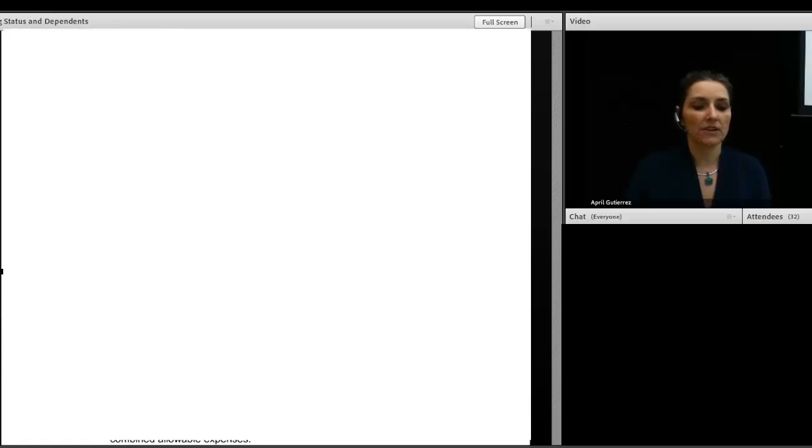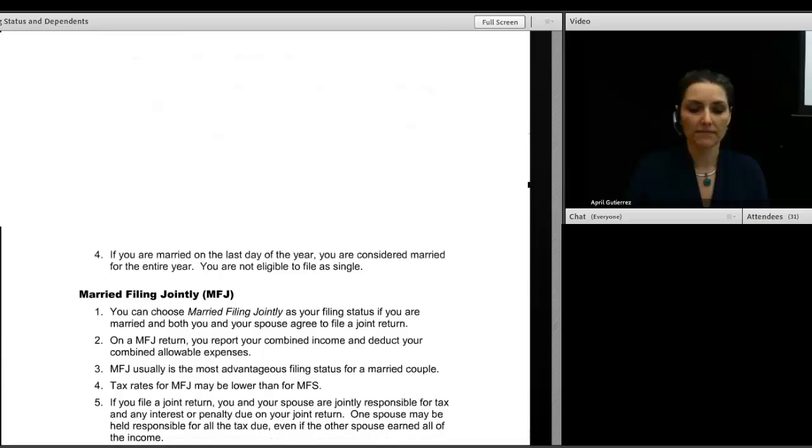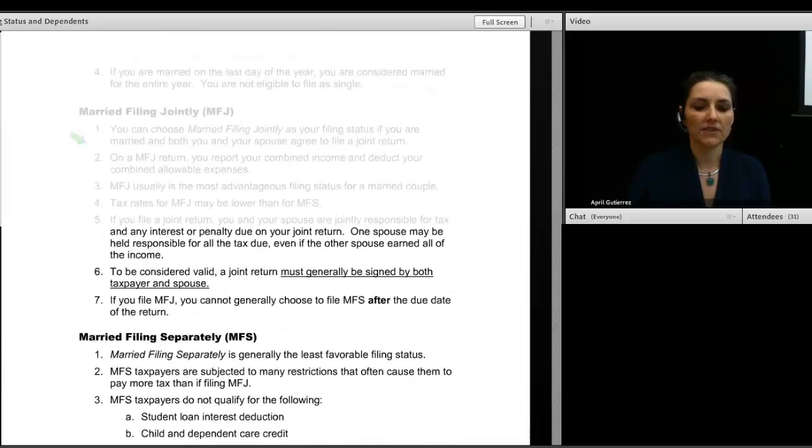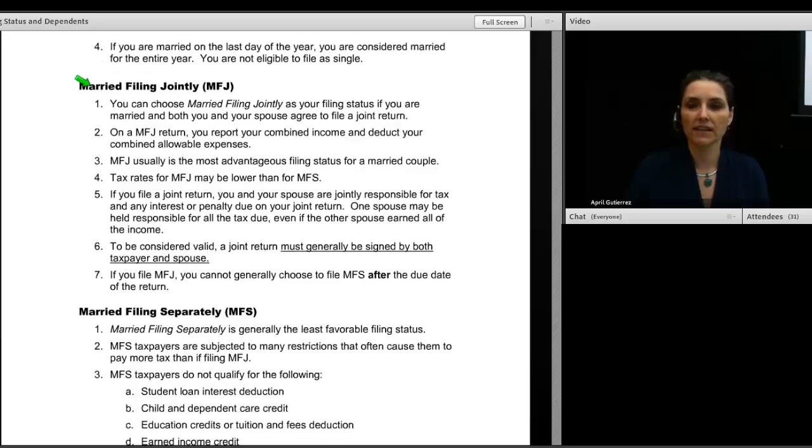So let's look at the rules for single, the first and simplest of all statuses. To file single as your filing status, you must be unmarried, divorced, or legally separated from your spouse under a decree of separate maintenance. If your spouse died during the year, you are considered to be married for the entire year. You are not single. If you are divorced on the last day of the year, however, you are considered single for the entire year, and you may not file as married. If you are married on the last day of the year, you are considered married for the entire year, and you are not eligible to file as single.